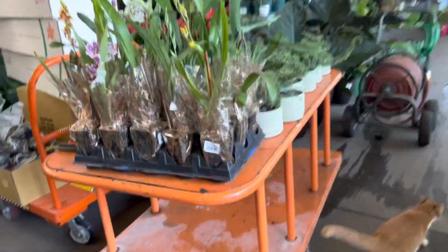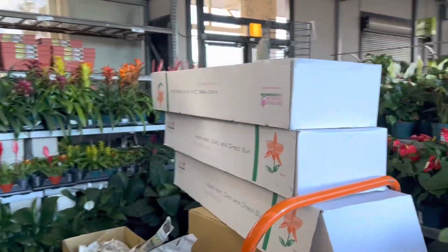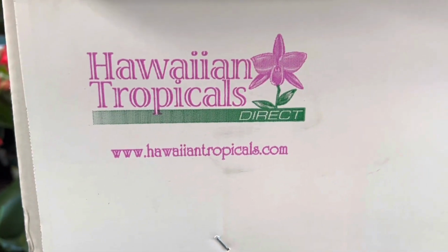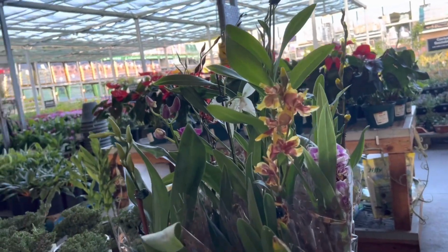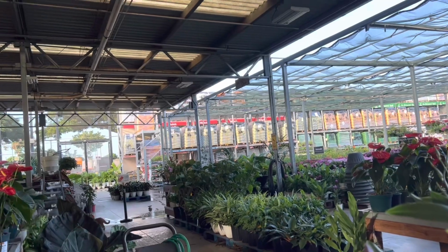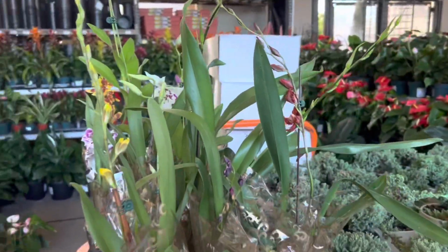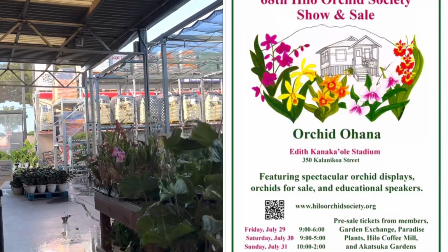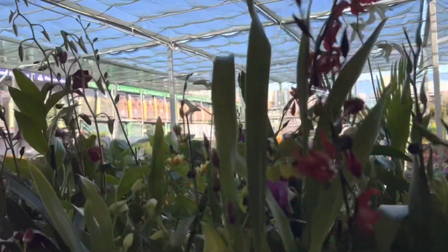So here's some of the orchids, and as you can see, the shipping boxes are still out. As I mentioned, they only got it in last night, so it looks like they just started unboxing this morning. And these orchids appear to be from Hawaiian Tropicals. I do believe that this orchid nursery is located on the Big Island, and that's where you're going to find the majority of our larger orchid nurseries. In fact, there's going to be an orchid show with a lot of them in attendance coming up at the end of this month in Hilo. So I'm going to put the information up on the screen just in case anybody's interested in attending. It should be a really good one.